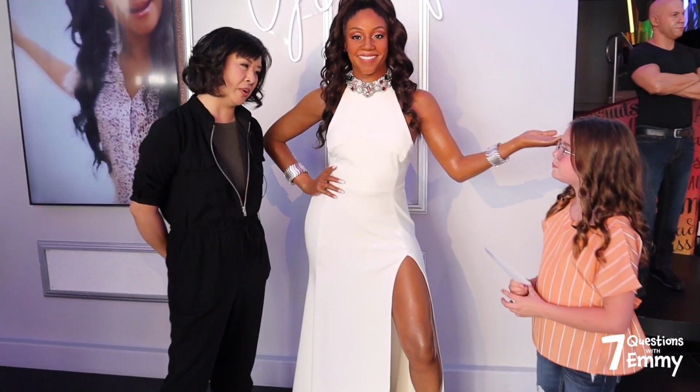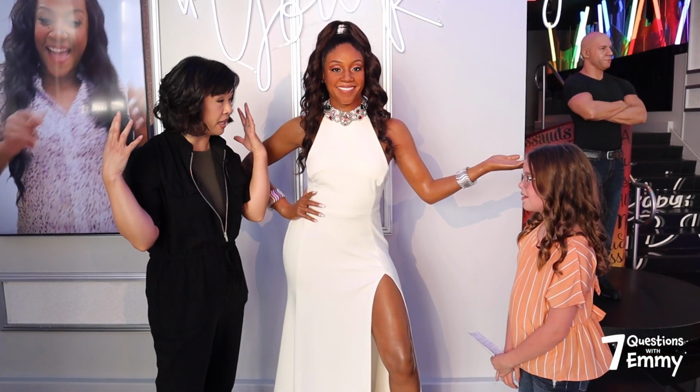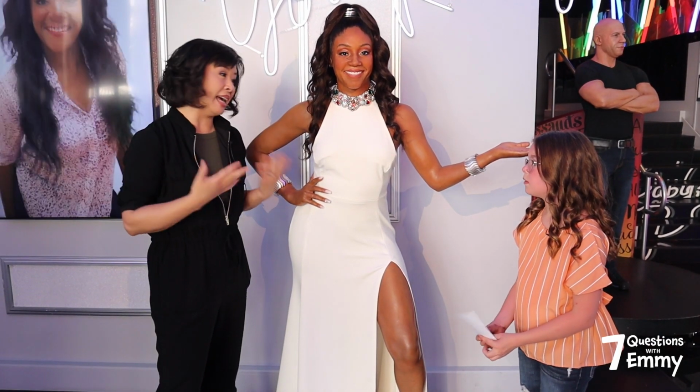So it could take anywhere from 4 to 6 months. It just depends on the complexity of the figure. If they're doing something like swinging or jumping, those are more dynamic figures that take a lot longer to make. If they have a lot of tattoos, that also takes a long time to paint every detail in the tattoo. If they have a very complicated hairstyle, like say Amy Winehouse, which has a very big beehive, that took a while to do.